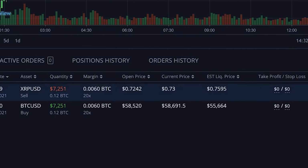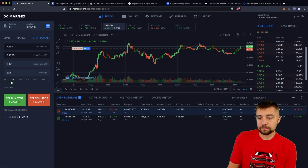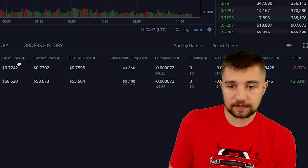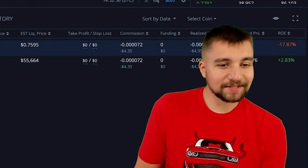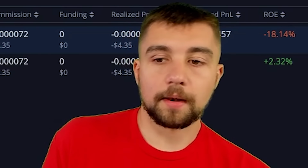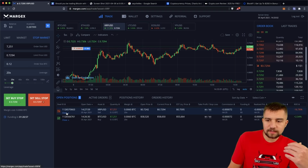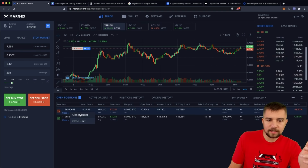But you can see that this XRP is just running away from me, right? The current price is 73 cents, and I get liquidated at 76 cents. So I can sit here and wait for it to bounce back, or if I think it's just gonna keep running, I could go ahead and close it out and realize this. This is how trading can make you... I can go ahead and close out this and realize this loss and not incur any more risks, right? And it's an important thing.